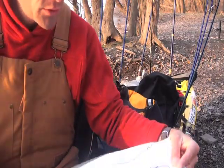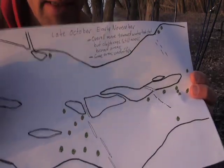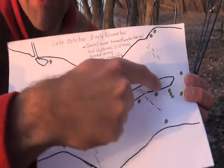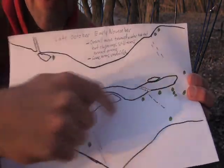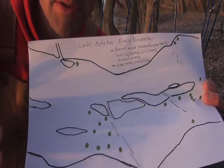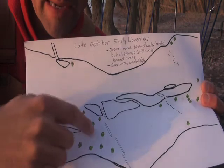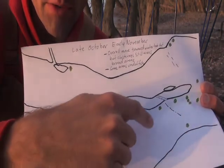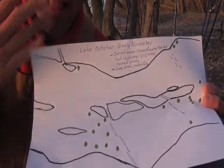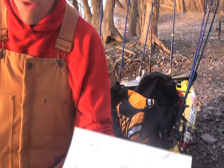Once you move into late October, early November, you really start to see these loose aggregations around what will eventually become the winter holes. And in between, there are these big areas void of fish. You still may find a couple fish in there, but as you float through and you start catching them here and here, and then you go through another section and catch nothing, and then catch a bunch more, you start to develop an idea of where these winter pools are going to show up.